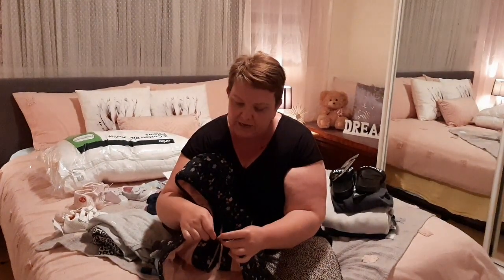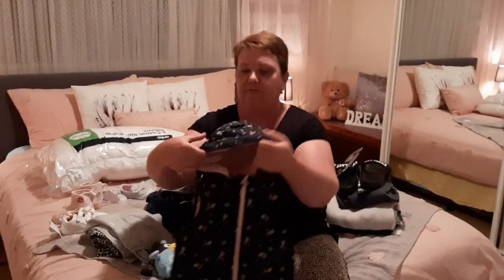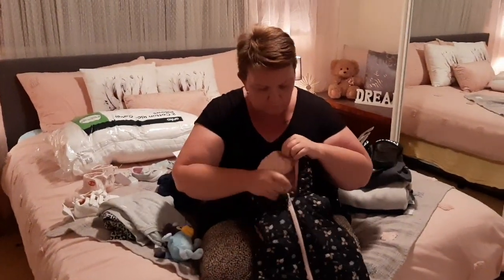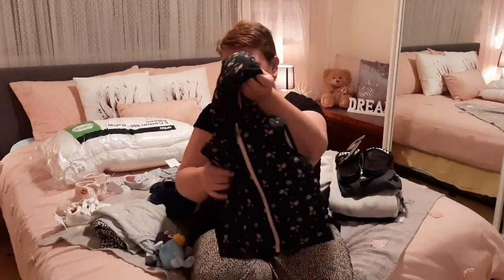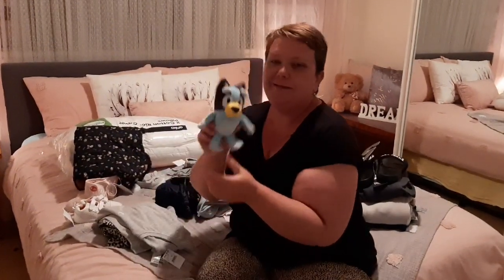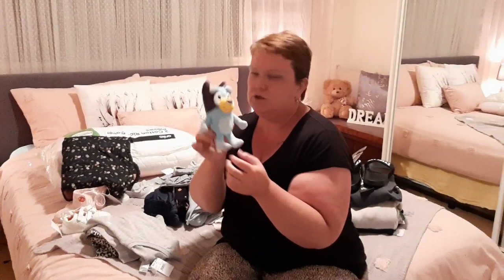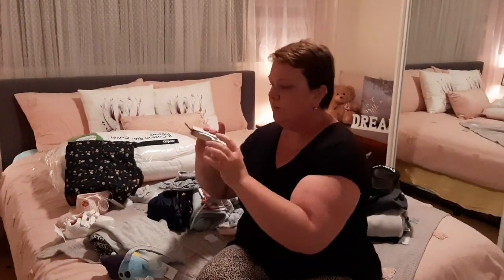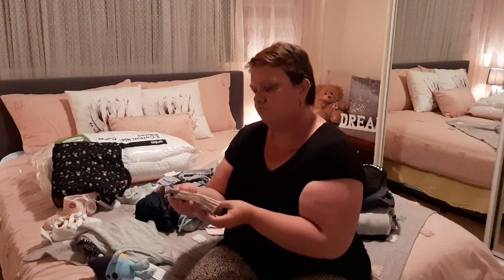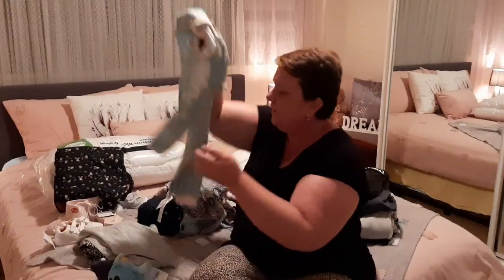So we got us some shoes, and she's got this little puffer vest for the colder days, just to wear over the top of her jumper or her long sleeve shirt. So that's just got the fleecy lining. That was $15 as well. And then she got a little Bluey dog. I think he was $12. I'm not really sure, but I think so. So we just got the three pack of socks. I'm not really sure how much they were.